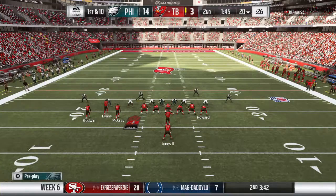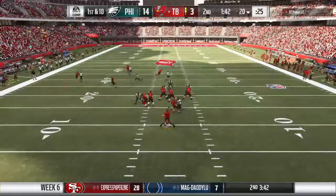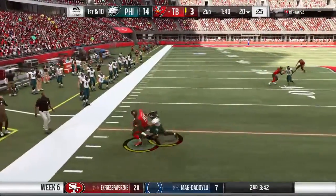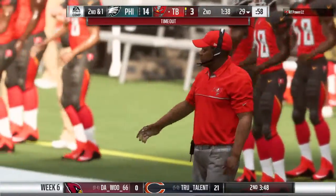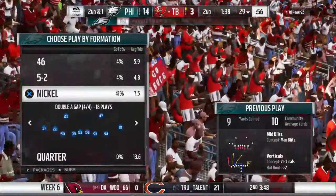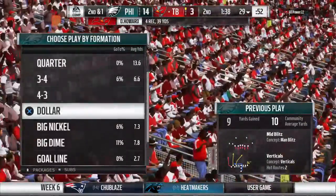Green. Trying to shake off the interception. He'll look to throw. Throw left side, complete. That's Howard. And before this 2nd down play, we'll get a whistle, a signal, and a timeout, as they'll talk things over prior to this upcoming 2nd down play.